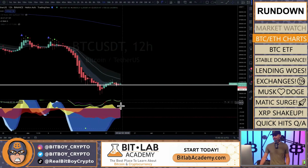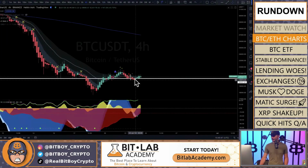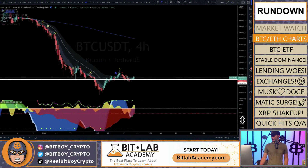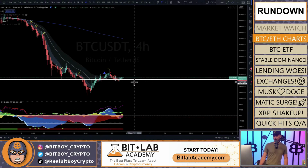And you could see here on the 12-hour kind of foreshadowing that we might get that crossover, as you found support with the VWAP and you're now starting to come up. Your money flow is starting to curve up the tiniest bit here. Coming down to the 4-hour, right? Kind of holding this level as support now. Money flow getting pretty close to crossing over here, creeping up towards that zero line. If we can get a crossover on the 4-hour into the green with the money flow, we could see a decent move to the upside, hopefully.